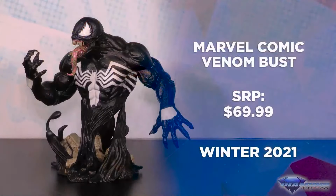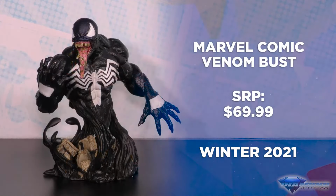Our 1/7 scale comic book bust line is continuing. We've got Venom over here. You can see all the detail with the symbiote mixed in with the rock base, as well as all the detailing on his tongue and teeth.